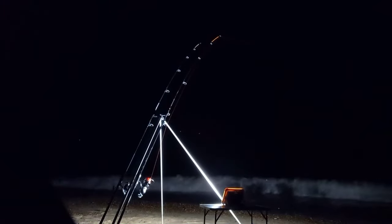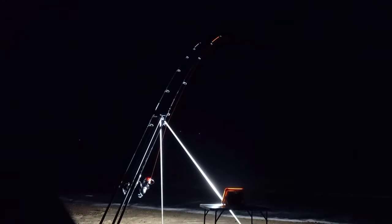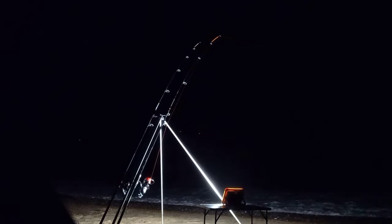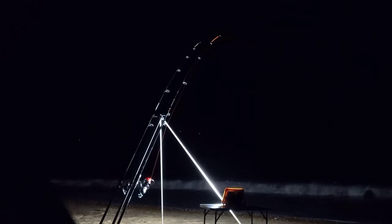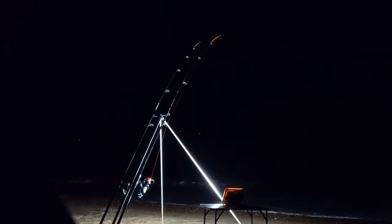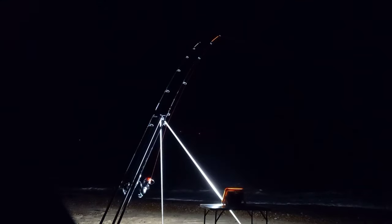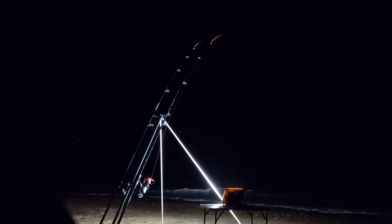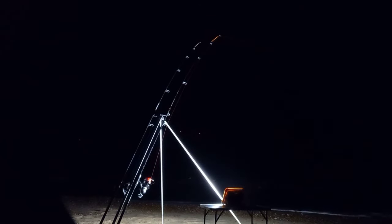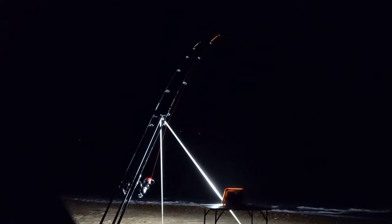Right, guys, there we are. It's now 20 to 12. I just cast out that left hand rod again after we had that no size whiting on. So that's back out there. I found a really big lugworm this time, so I'll put that on. See if that does anything. Quite a long sized worm that was, so I put that on.